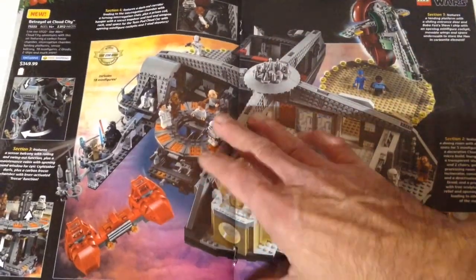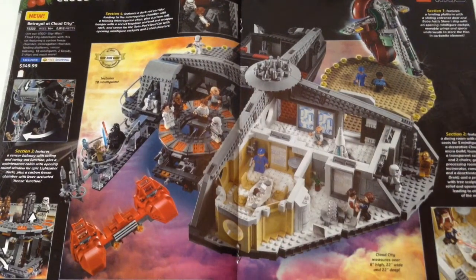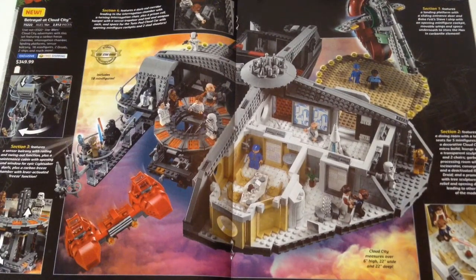And then we get to the Cloud City, the UCS, or as I like to call it, the UPS, the Ultimate Playset. This is a tough sell to me. It's considered a UCS. When I think UCS, I think Ultimate Collector Series models. I don't think Ultimate Playsets. That's why these need their own name. This needs to be Ultimate Playset.